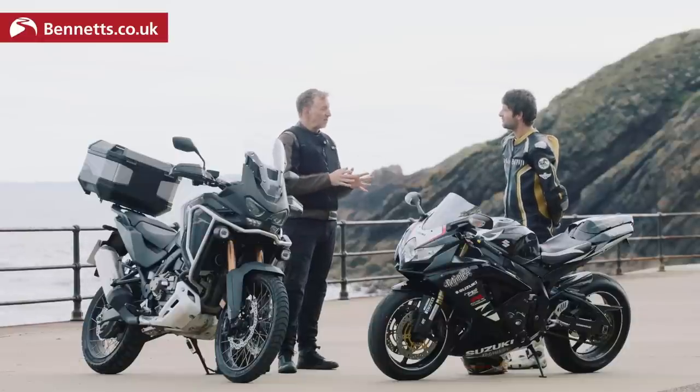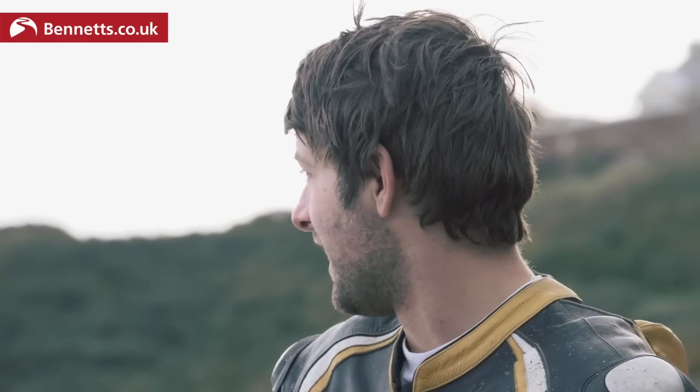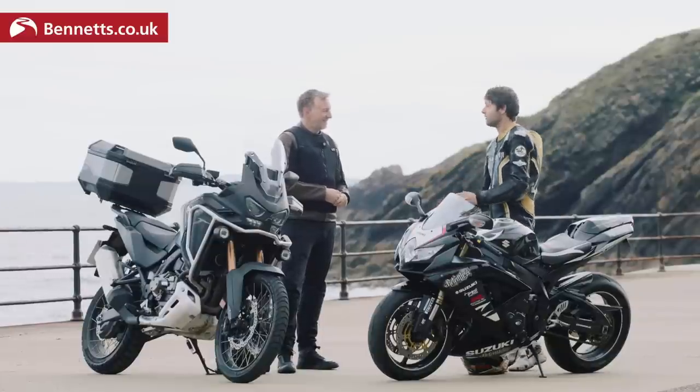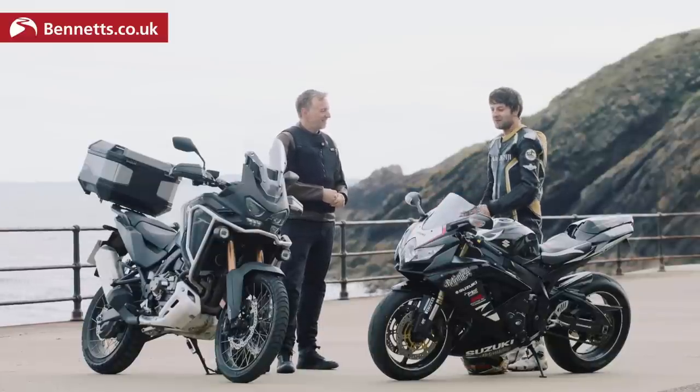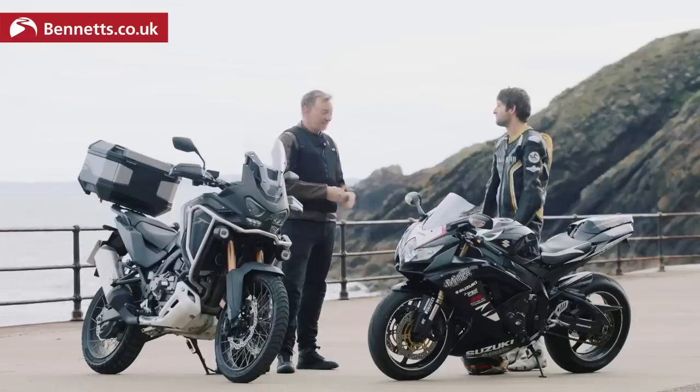Okay, so tell me about your choice here. Kirkmichael, it's the old TT course, we've just established that, but tell me why you like it that much. This road here, it's got everything you want as a motorcyclist, especially with a sports bike. It's got nice sweeping corners, some tight corners, and areas where you can get the front wheel up if you want to. I'm not saying it's legal or anything, but you can do that. And you can see where you're going, the views are beautiful, and it's fantastic. I can't wait to show you it. Cool, let's go then.